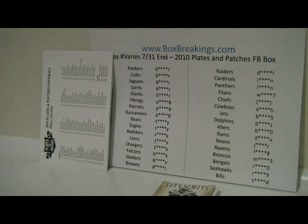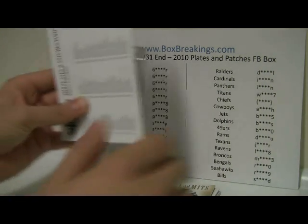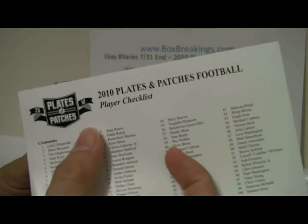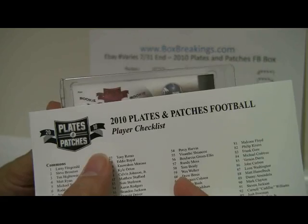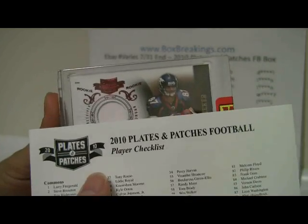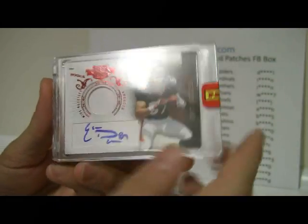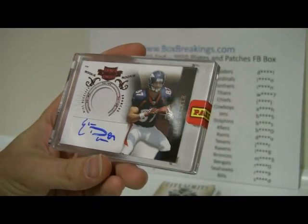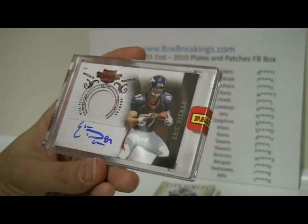And now for the big one. So here we go. Do a slow reveal on this sucker. See what we've got. Ready? Here we go. I see an Eric Decker, man. We just did an Eric Decker last week. Every time I see that Broncos helmet, I'm thinking Tebow, finally.